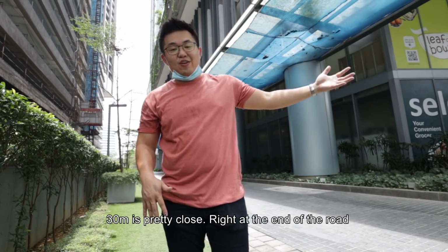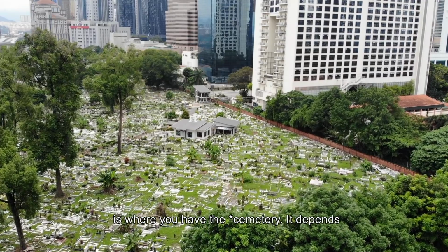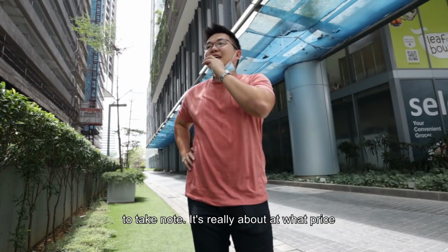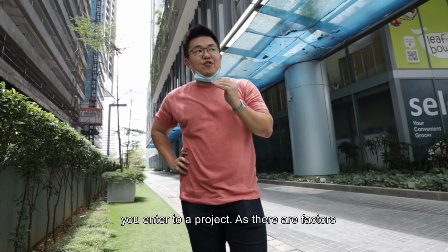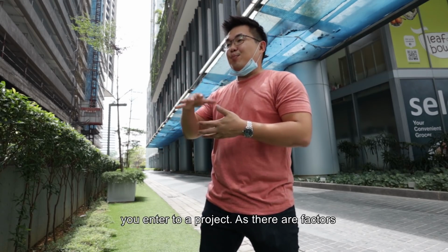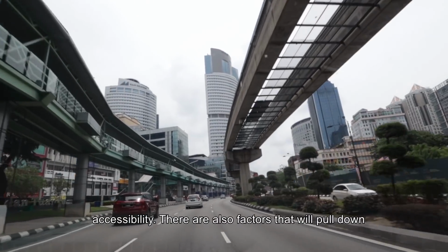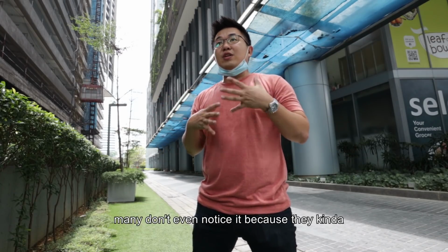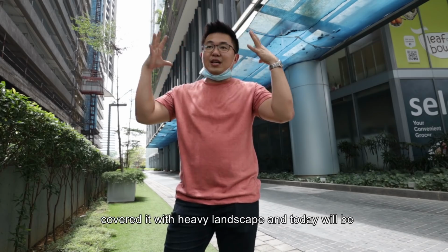Right at the end of the road is where you have the funeral land. It depends on how religious you are, so that's something to really take note. It's really about at what price you enter into a project. As there are factors that pull up the project, such as the accessibility, there are also values that will pull down the price of the project. If I don't mention it, many don't even notice it because they kind of covered it with heavy landscape.